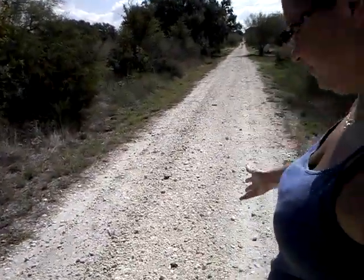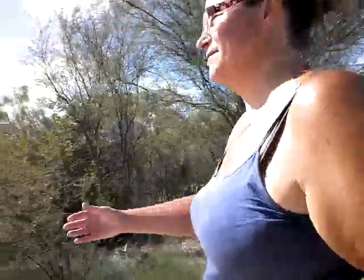Because this is our lovely, we call it a road. It's more like a dirt path. It's a mile. And we take care of it ourselves, us and our neighbors, Stephen and Rachel Cox. So we kind of split it up. They come to a point and then we'll take over down there. Just started doing that recently.